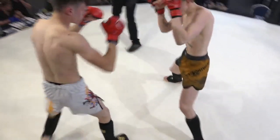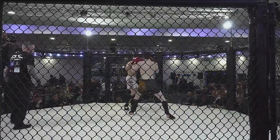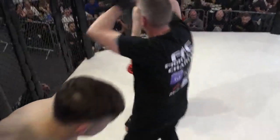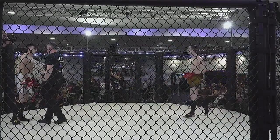Ooh, good flurry there on the breakaway. Nice combination from Ethan Steventon. Huge body kick, and it's over. Ethan Steventon with a huge body kick for the win. Beautiful shot there.